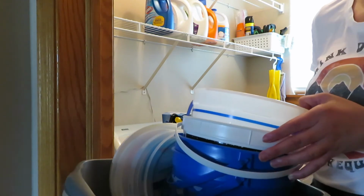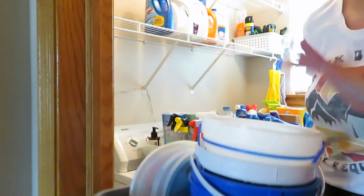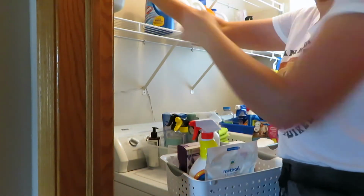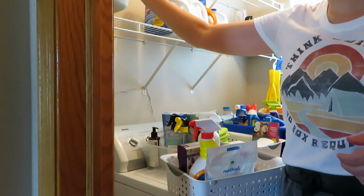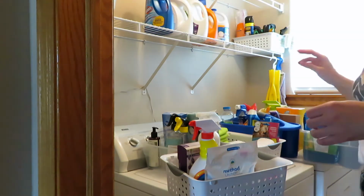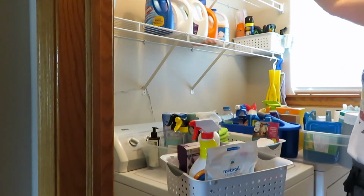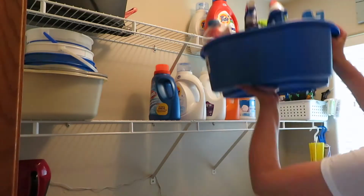So I'm going to try to fit this in here. It's like buckets for cleaning, puking, soaking, whatever. I'm hoping I can just have it right here by the door so it's easy to grab. And some things are going to move up that were down, and then you can see my laundry is still up there.